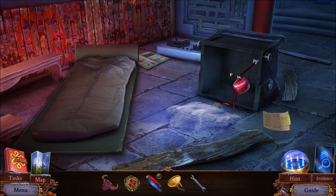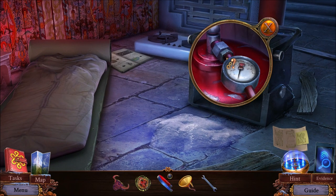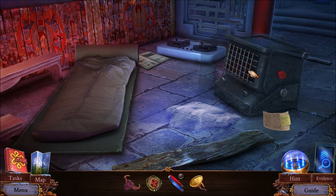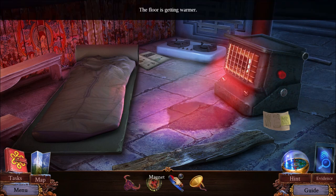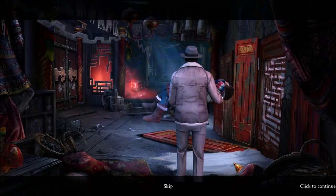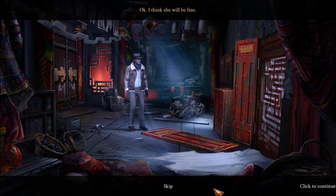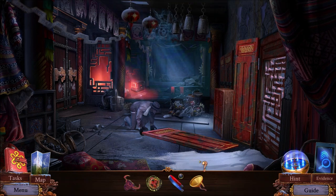That gas. Put in that gas. Do I need to reattach the wrench now? Yeah, I mean reattach whatever this gas making thing. Press the button, it makes gas, and now the floor is warm. And I think that's it. Okay, I think she'll be fine. Let's close those shutters. The blizzard is getting stronger. Yes, we'll be nice and safe in here.